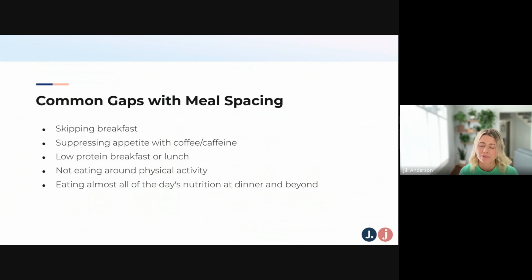Low protein in breakfast or lunch, so having those carb only meals or even just vegetable or fruit only meals, if they're low in protein, then that can impact your energy levels and lead to over consuming later. So also not eating around physical activity. So if you're more active and you're not eating for a while before or after, and then also eating almost all of the day's nutrition at dinner and beyond. Those are some common examples that we see, but certainly not an extensive list.